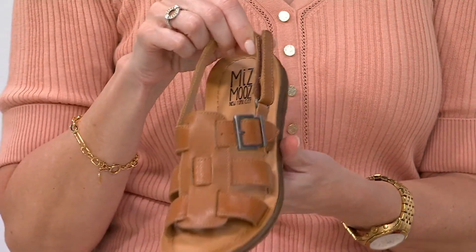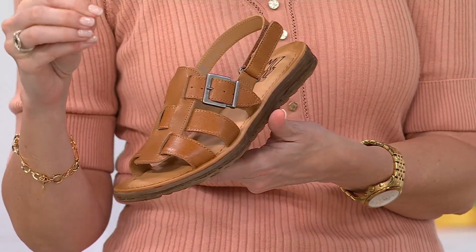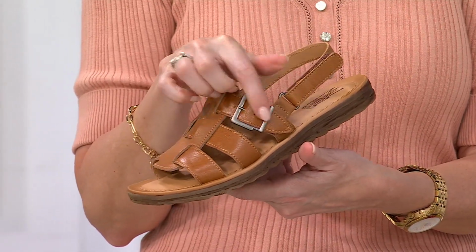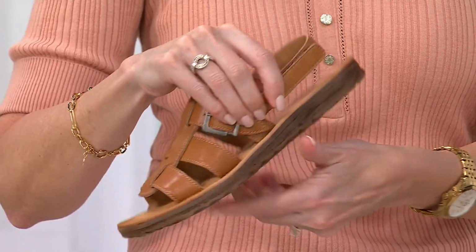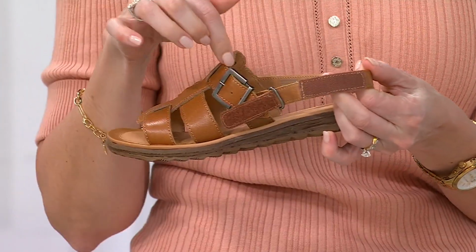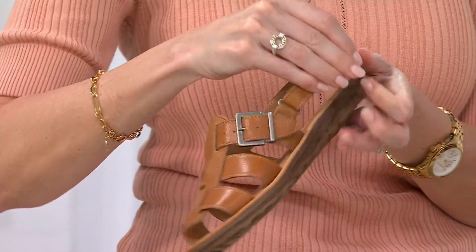And then the adjustability, I have to say, of all our sandals this season, this is probably one of our most customizable ones in that you're getting this buckle detail on the upper. This is an adjustable buckle. You can adjust that however you would like, but to get in and out, you have that ease of the hook and loop around your sling back, so you can really play with the fit, which I think is incredible.